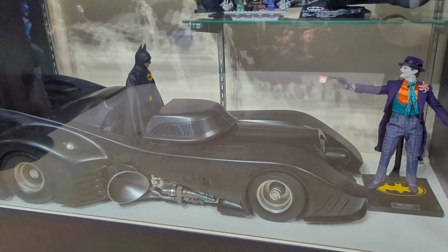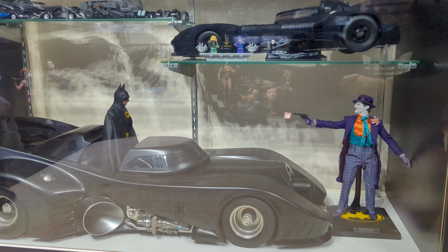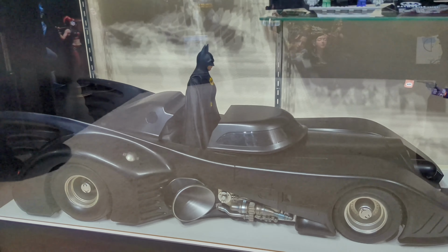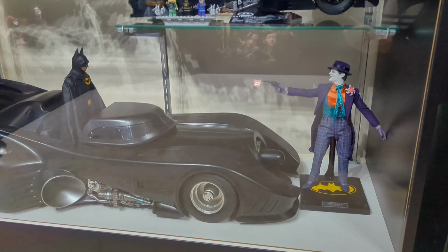I don't think I could ever part with these. I sold off all my Hot Toys except for these and a couple in the other case. Really, really well done. Really popular, enough so that they've reproduced them and should be up for pre-order again.